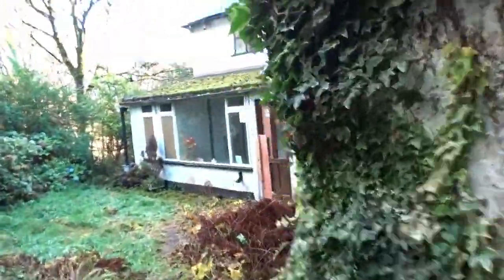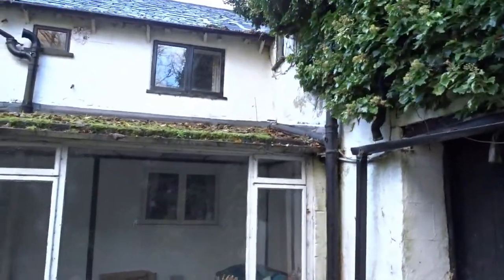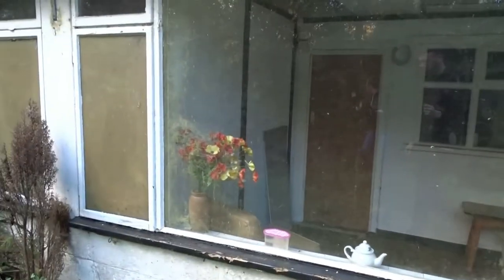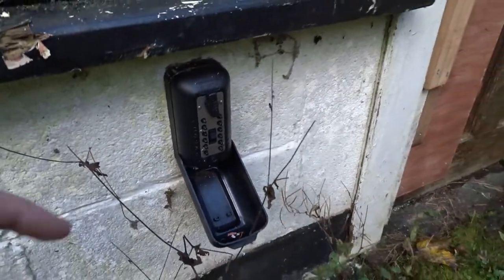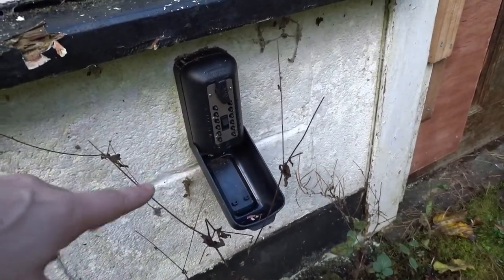Wow. Well, let's see if we can get in this place now, guys. All the stuff's still in there, you know. So there was an elderly person, because look, the key safe. I'm not sure where you guys live, but in this country, when you've got elderly people living on their own, there's usually a carer who has access to a key in one of these.